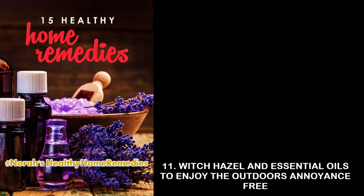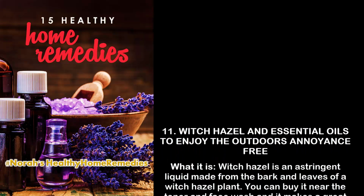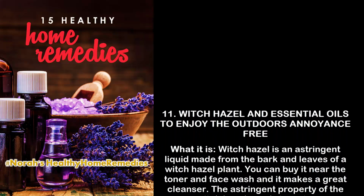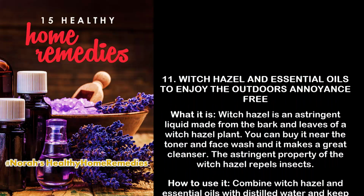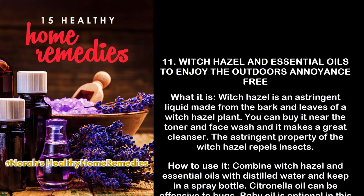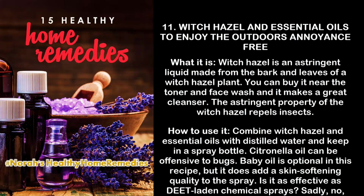Witch hazel and essential oils to enjoy the outdoors annoyance-free. What it is: witch hazel is an astringent liquid made from the bark and leaves of a witch hazel plant. You can buy it near the toner and face wash and it makes a great cleanser. The astringent property of the witch hazel repels insects.